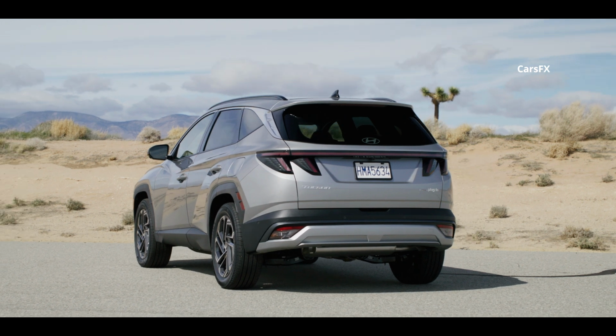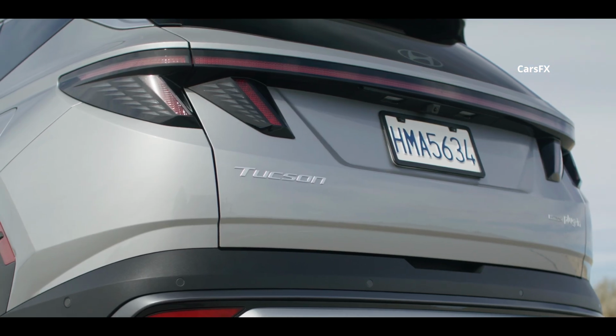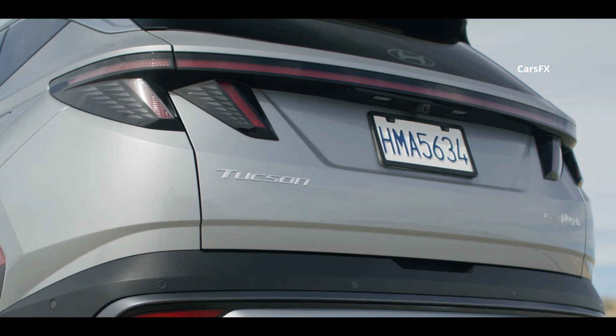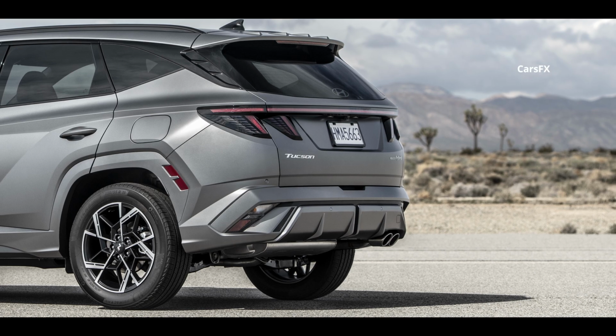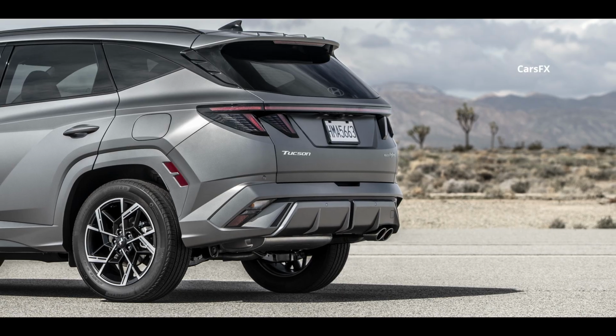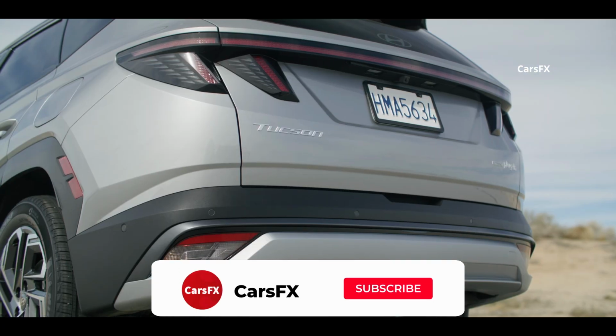Out back, few updates were made. The same imposing taillights with the massive LED bar connecting them remain unchanged, though the lower bumper now features a slimmer middle section where the N-line trim houses a much sharper-looking diffuser. At least personally, the Tucson is just more interesting to look at.